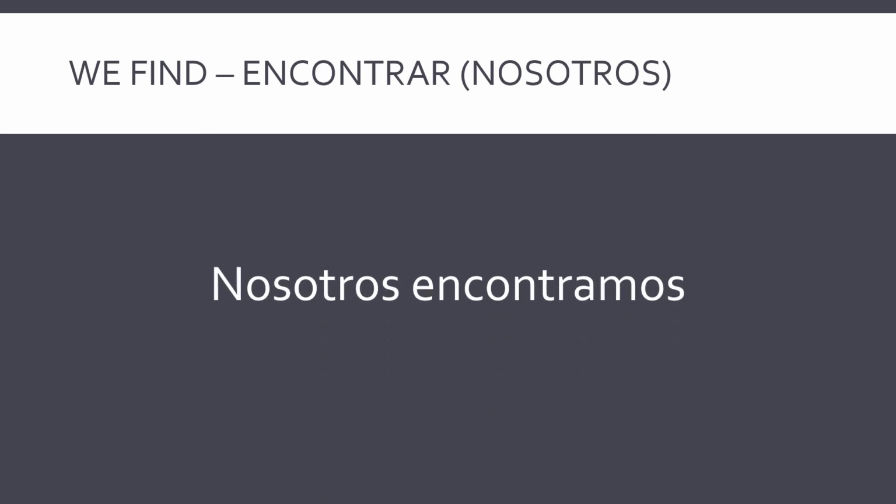How about we find? Encontrar in the form of nosotros. The answer is nosotros encontramos. This one, likewise, does not have a stem change because nosotros is outside of the boot shape. So we keep the encontr from encontrar and add an amos for nosotros. Nosotros encontramos.